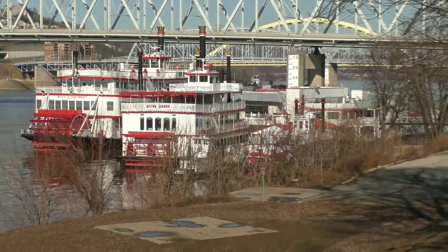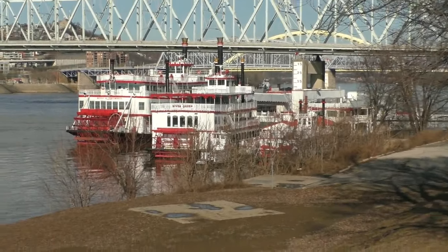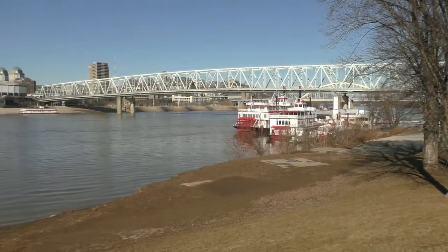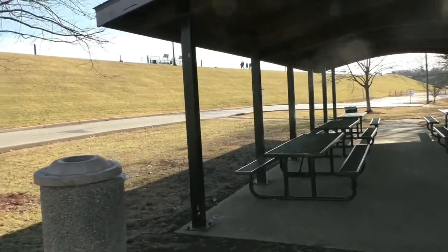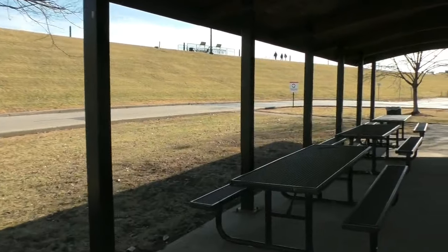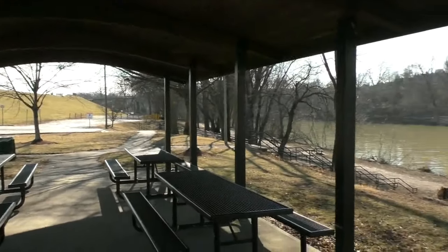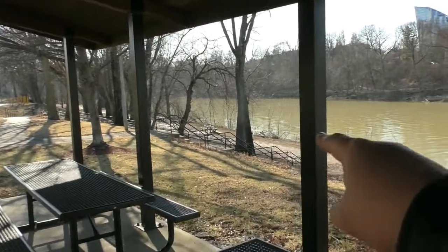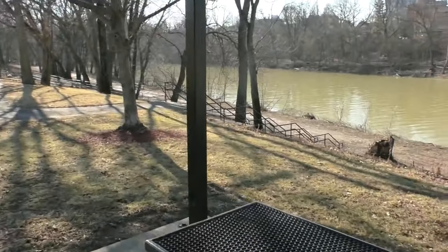Somebody tell me what they do. I've seen them there many times and I don't know what they're for. I guess you can pay to go on them. I don't know. Pretty neat. They've got a picnic pavilion down here. Pretty cool looking. However, there is a trail right here by the Licking River that I'm gonna go check out.